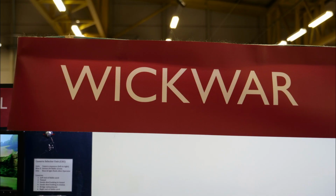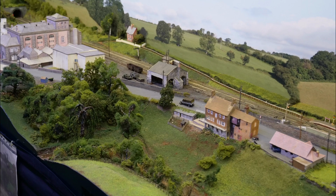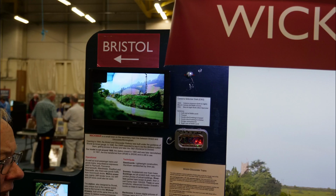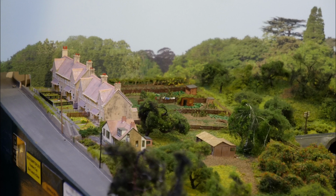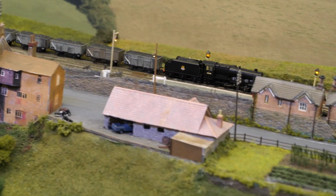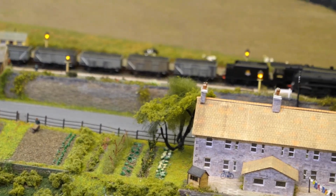WHYTE, modelled in N-gauge and exhibited by Farnham and District Model Railway Club. WHYTE is a small town on the important secondary main line between Bristol and Gloucester, modelled as it was around the early 1950s. The Bristol and Gloucester Railway was built under the guidance of Brunel as broad gauge, opened in 1844. The GWR expected to buy it, but in 1845 the Midland outbid them, breaking the GWR's monopoly of Bristol.